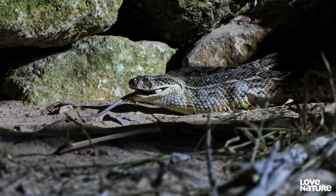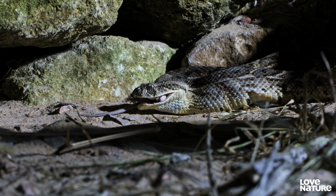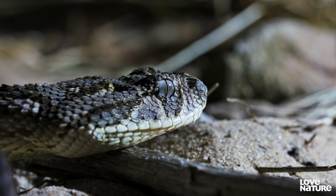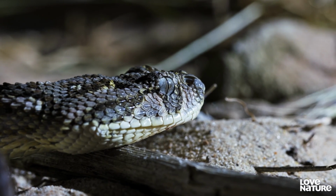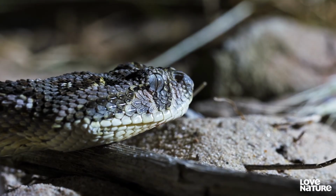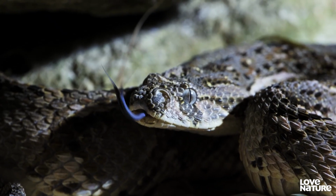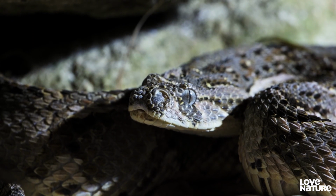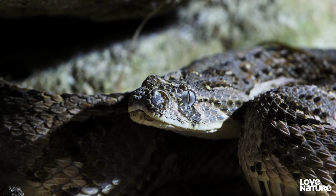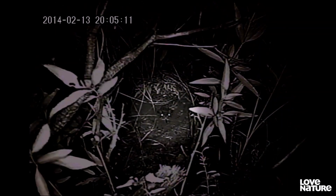But recently, scientists studying puff adders noticed they don't always go by the book. Sometimes, they flick their tongues for 30 seconds, far longer than needed to smell their environment. After filming thousands of hours of video in the field, the scientists discovered something remarkable. When amphibians were nearby, a puff adder, like this one in the center of the frame, flicks its tongue more frequently.